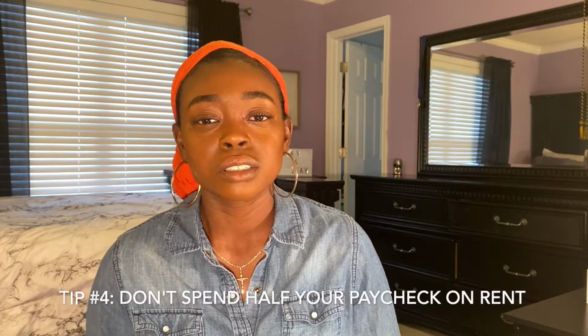My fourth tip is don't spend half your paycheck on rent. So rent can be expensive, but it doesn't have to be. Personally, I go to grad school in the city that I was born and raised in, and so I have been living with my parents since I've started in this program, and that has saved me a lot of money. Now, I don't live here rent free. I still pay my parents to contribute to my utilization of their resources because, well, they told me that's character building. But in actuality, it really is. And so I pay my parents about $400 to live in their house and utilize all of their resources.